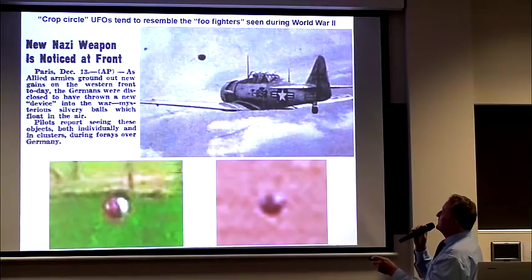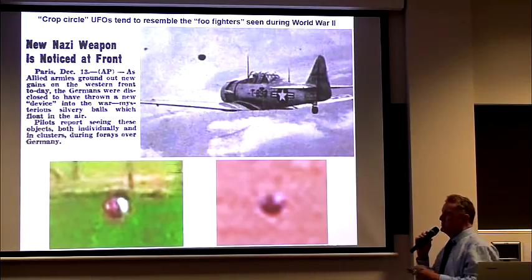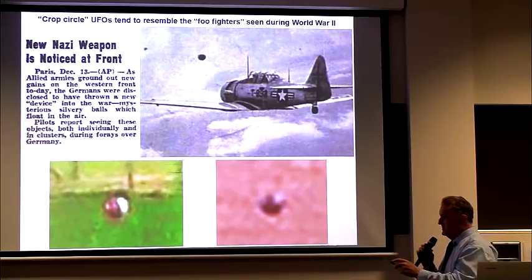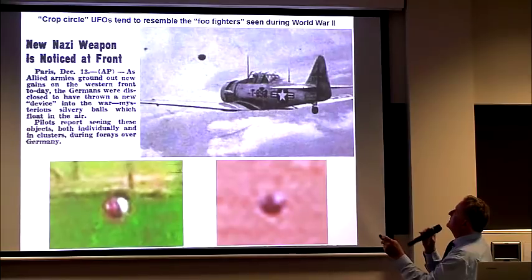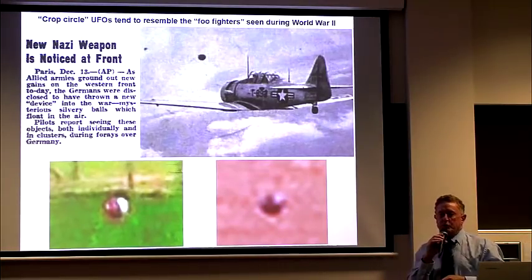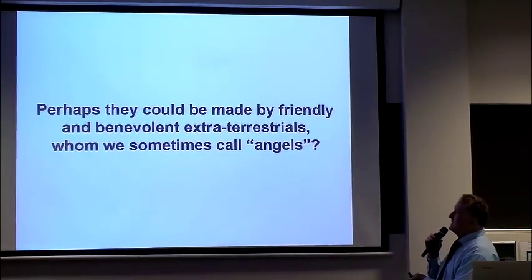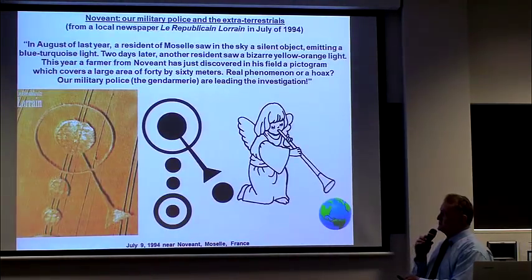Another friend of mine, who lives in Bournemouth, I think now, took this photo right out of her phone over a crop picture and sent it to me with metadata as soon as she got it. There's no manipulation. So these are real photos of cricket-ball-like stripes, UFOs, and they look like the ones from the war, so they've probably been watching us since World War II. However, this year I learned, let's be open-minded, that the very first French crop picture indicated they were being made by what we called angels.